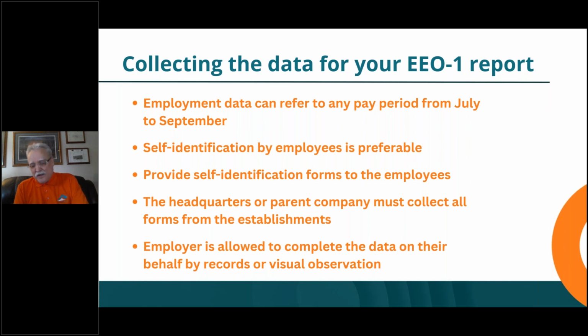Self-identification by employees. This comes down to them telling you what their race is. You really can't fill out the report and say, okay, this person is Asian, or this person is Black. You have to collect that information from them, and that has to be done by the corporate company and a parent company. So you do have that. There are ways, if they simply refuse to give you that information, you can go ahead and provide that identification, but that won't fly very well during audits. They want the employees to identify. So that's important that you do that.